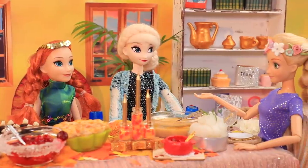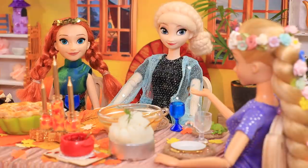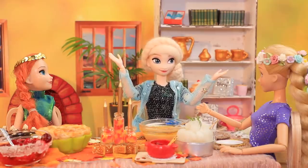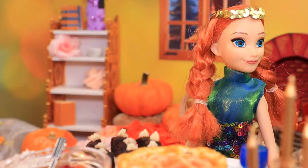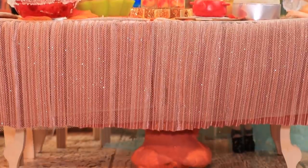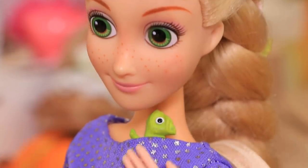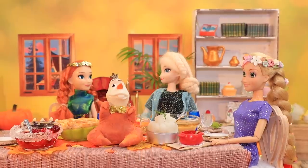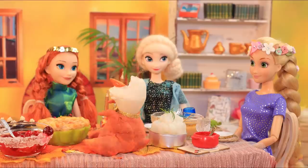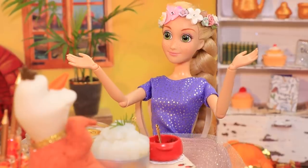Wow, when did you find the time to cook so much food? I had some help. Oh, where is our funniest guest? Olaf must be playing a joke on us. Elsa was right. The snowman hid under the table is a joke. Psst, Pascal, come here. The chameleon got scared and went back to his owner. Olaf jumped on the table. Everyone was waiting just for me. That's right, we need a turkey. Thanks.